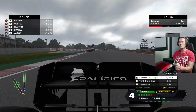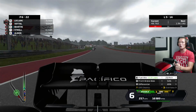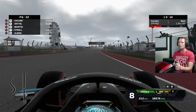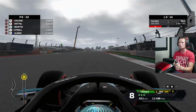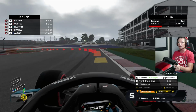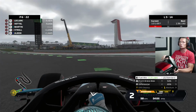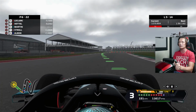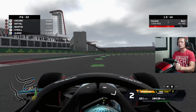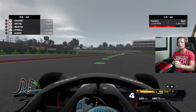Go, go, go, go, go. Dude, I think we... no. I think we might be more than a second ahead. It depends on where the like capture point is, where it decides if you get DRS or not. We might be more than a second ahead of Stroll, which means he's not going to be getting DRS, which would be fantastic for us. We got to keep pushing here. We had another pretty good section through the snaky part, the left right left part.